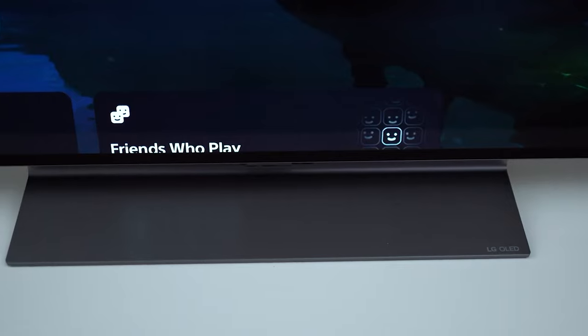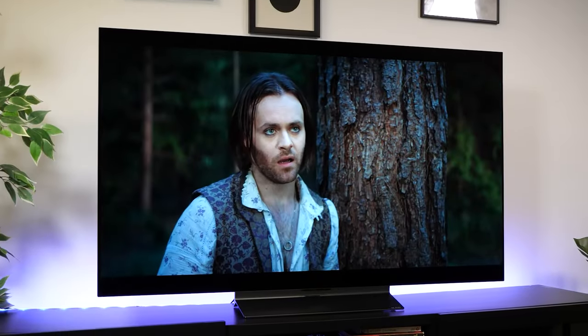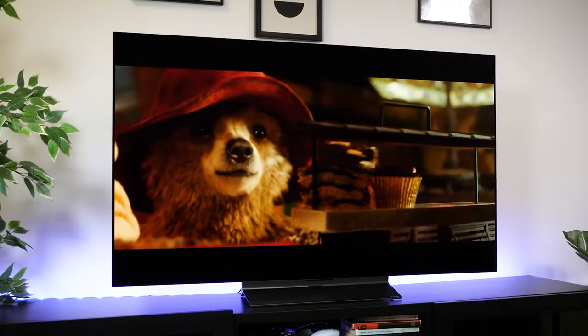Now, we won't sugarcoat it. This TV is the cream of the crop, the creme de la creme, the holy grail of 4K OLED goodness.